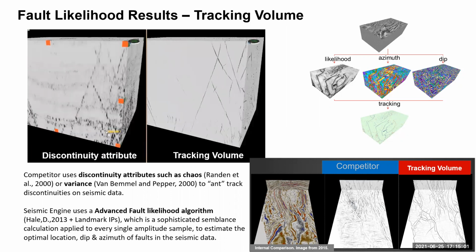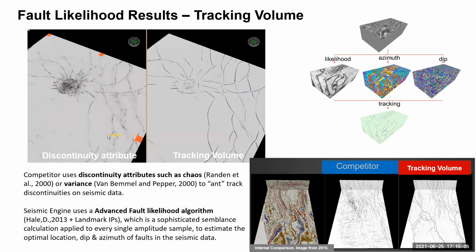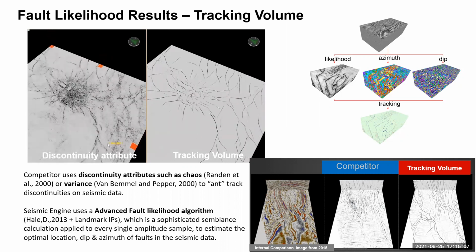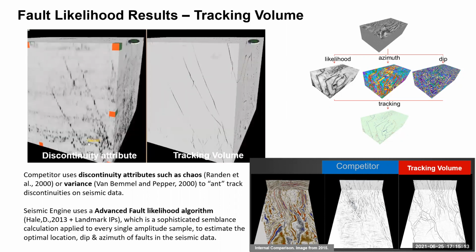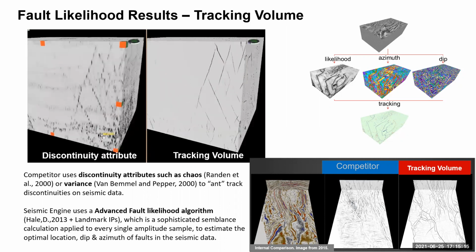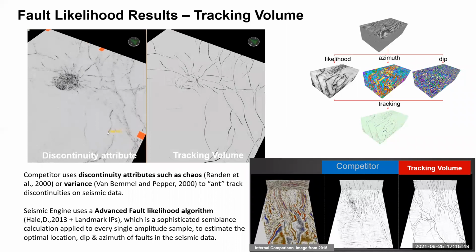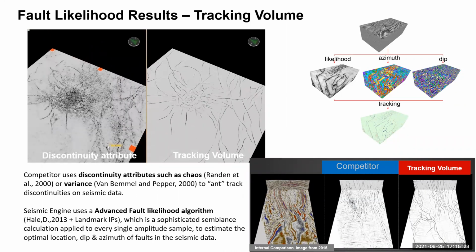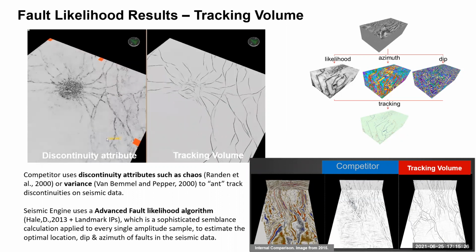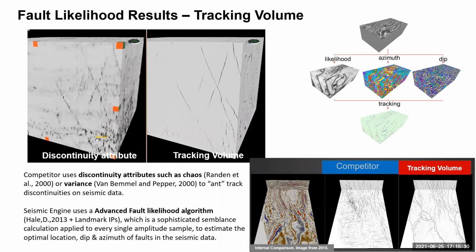And they would all come together to produce our tracking volume. If you were to compare the two of them side by side, as the animation does there, you would see that the areas that would be of interest to us in the form of faults are a lot clearer. And rather than going through one by one on every different intersection, every different cross section, to try to pick out faults, this automates it in a very fast time.